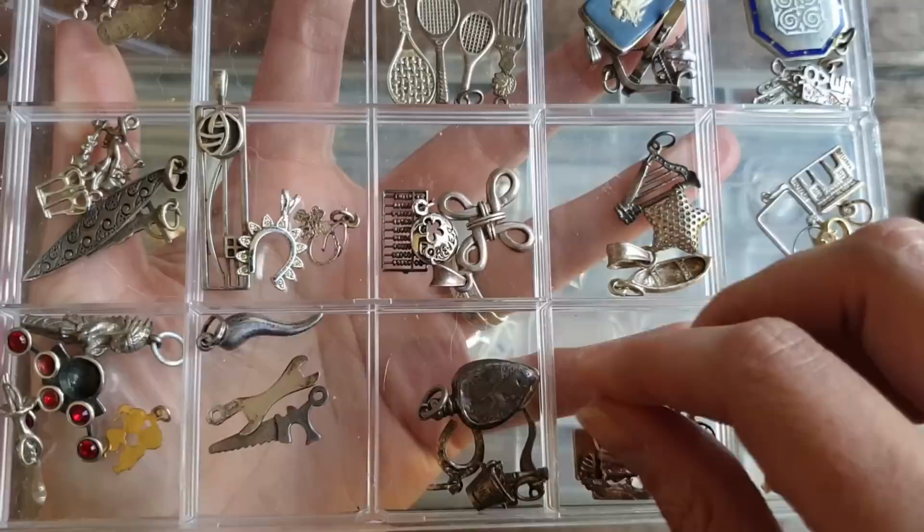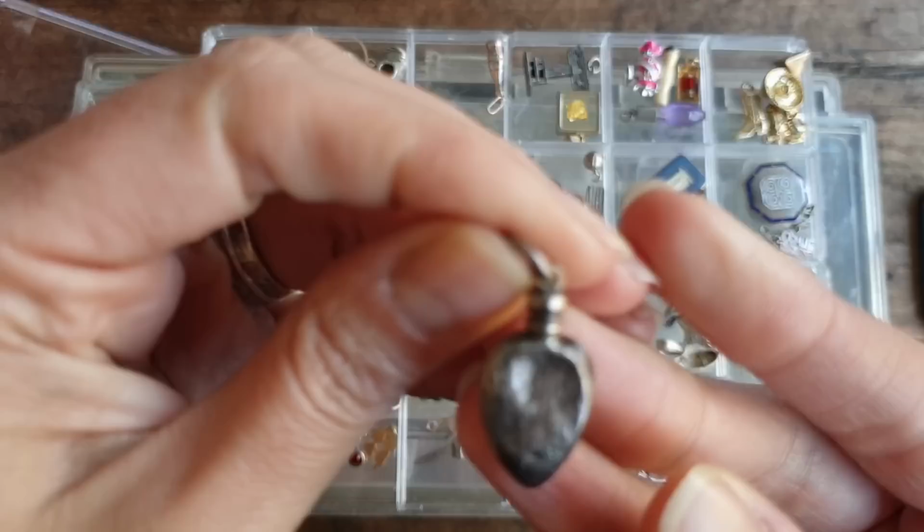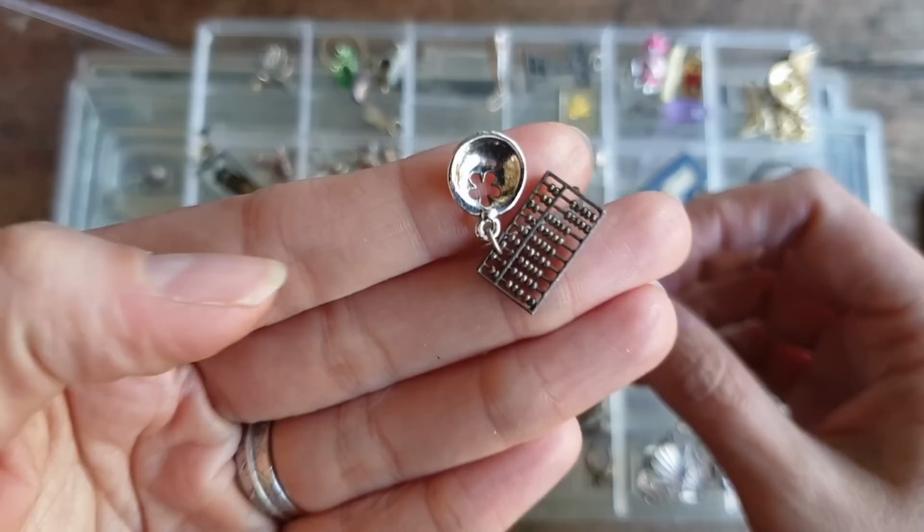There's a little bottle which is really cute. Opens up. It's a really, really old one. I bet you it does unscrew. I don't want to break it. Little bottle. And some other little more charms. Oh, it's a little abacus. That's really cool. The sterling abacus. And then a pendant.